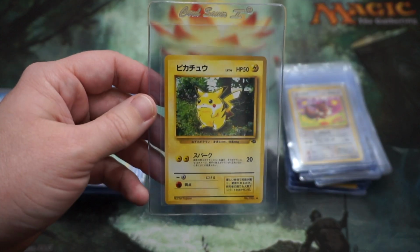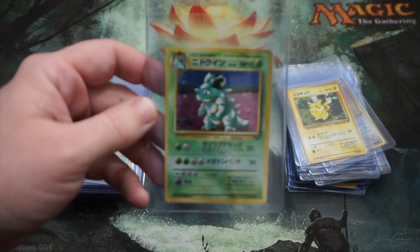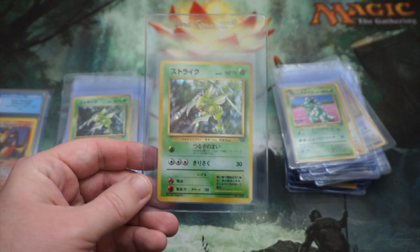Pikachu. Definitely chose out mostly minty Japanese cards. This Nidoqueen has a very slight bit of warping, but overall it's solid. Very, very solid. Good old Scyther.